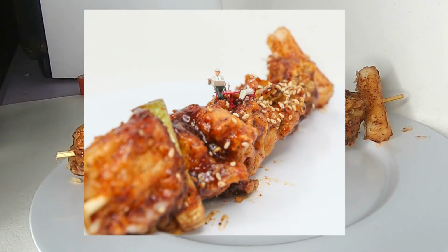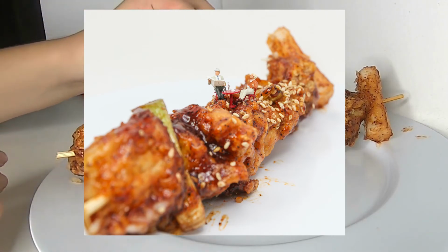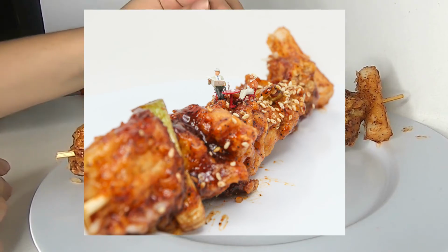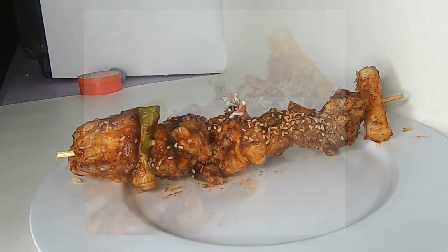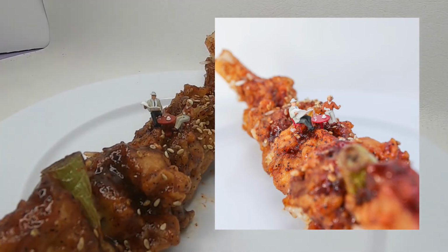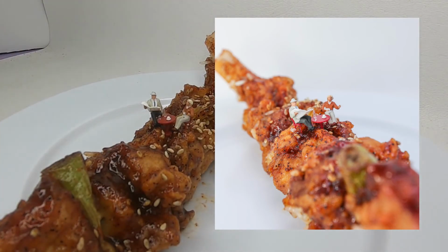This is the angle I started out with, and it's kind of hard to see the figure that wasn't holding the newspaper, just because their shirt is about the same color as the chicken, so they kind of blend in. And it didn't help that the other figure was carrying that white newspaper, so he also blended in with the background. So I didn't love this angle very much, and I changed my angle a little bit to where the man with the white newspaper is in front of the chicken, so that he doesn't blend in so much. And then I had the other figure with the white plate behind them, so they wouldn't blend in with their background either.